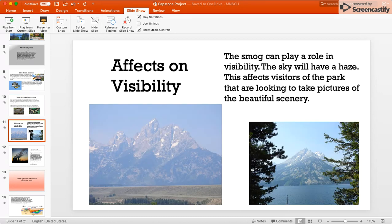Another effect is the visibility. The smog can play a role in visibility. The sky will have a haze, and this affects visitors of the park that are looking to take pictures of the beautiful scenery. Here below are two pictures that can be seen of the mountains. They would normally be very beautiful pictures, but are hazy because of the smog.